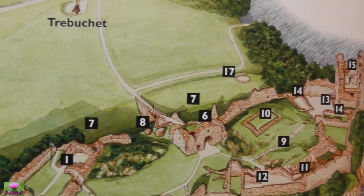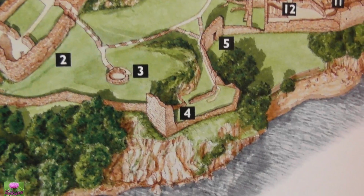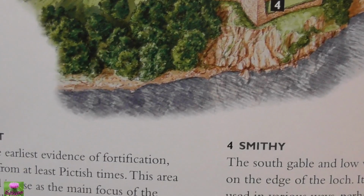The number you see here is the number of the building. The buildings had been built at different times and in different years. Just to show you, it's a very big site here. Number 1 to number 17, that's the number of the building. If you have time, you could pause and read.